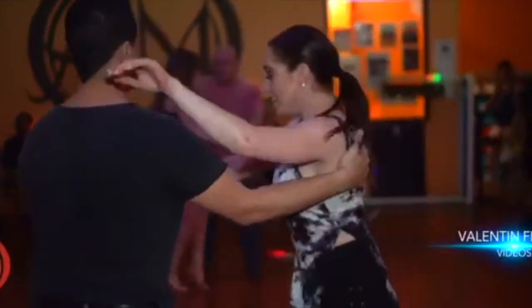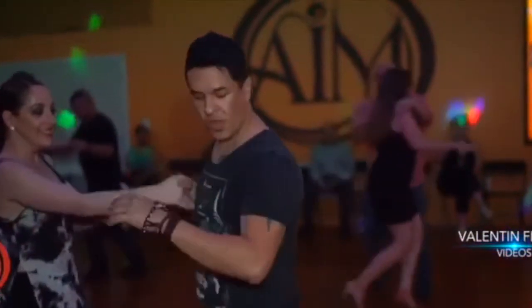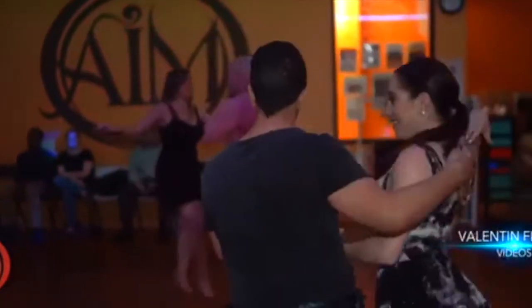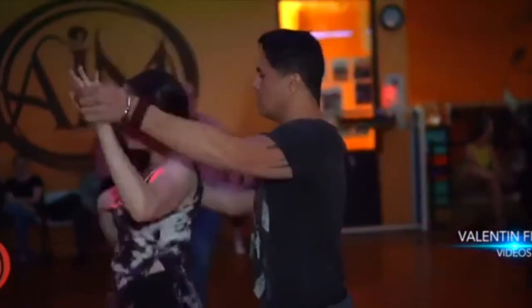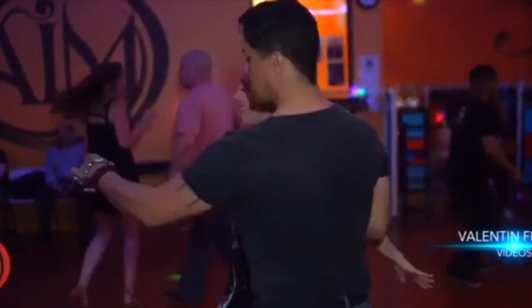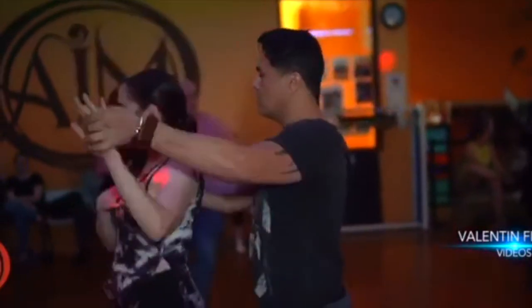Always be there. Crossbody lead, pass behind the back, to handshake hold, inside turn, leading her into a check, and then a double right hand turn to follow. Which brings us to cool thing number 2, which is a check press. What I did here was put my thing down, flip it, and reverse it.